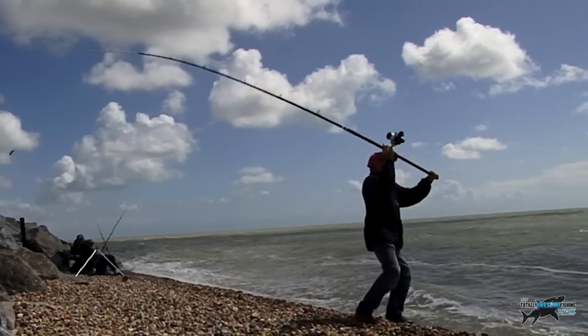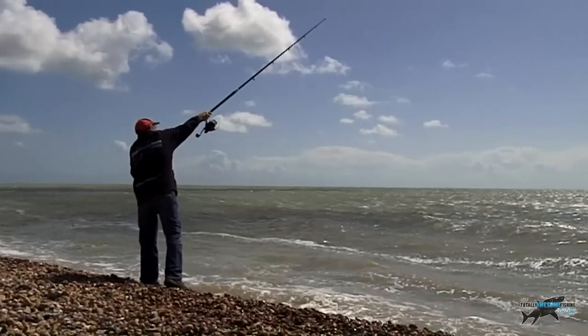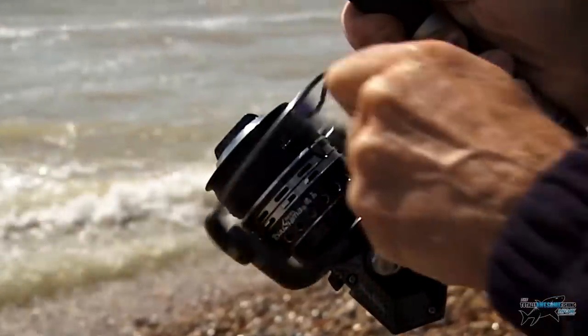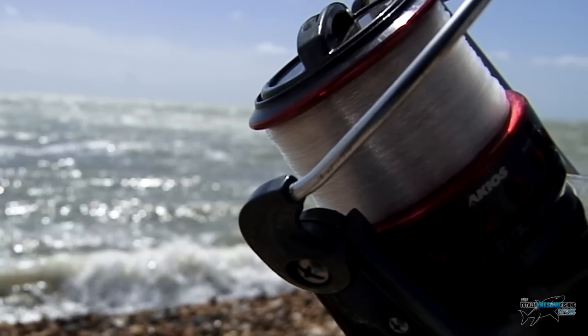And I didn't even bother clipping them out. I don't bother with multipliers and pendulum casts anymore. I just use big fixed spool reels. It's so easy. Get the bait in the water. Don't spend your time untangling multiplier reels. They're great if you're experienced. For beginners, go with a regular fixed spool reel.